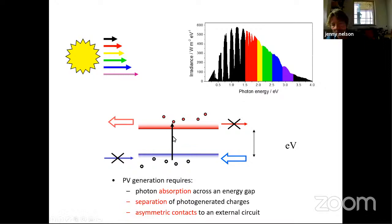The second thing is we need, once an electron has been excited, to be able to separate that electron from the point at which it was generated, because that point will then bear a positive charge. And you then tend to have a Coulombic interaction between the positive charge left behind and the electron that was promoted. And we need to overcome that for the charge carrier to be free.